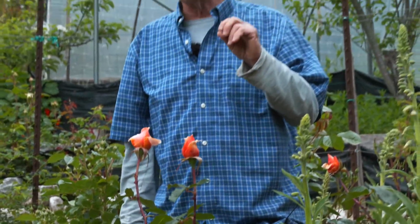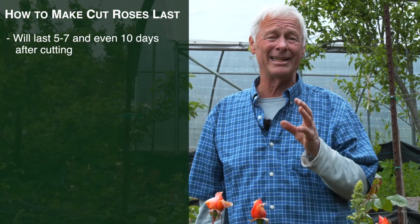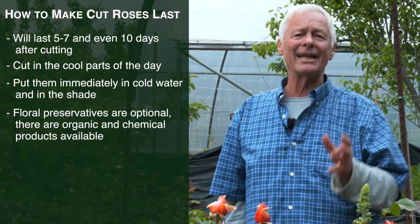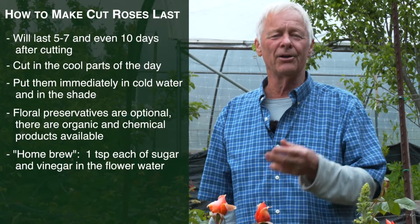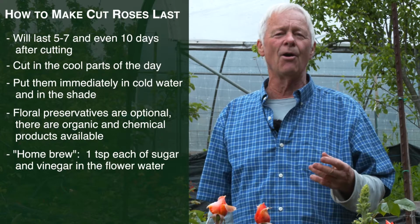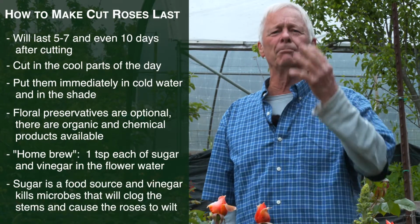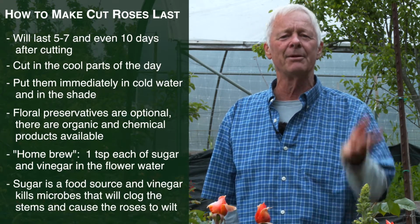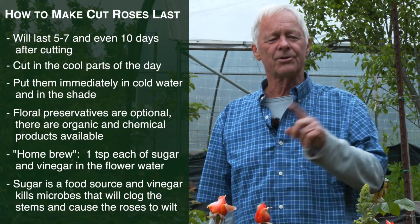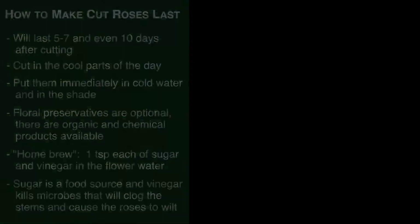Roses will last at least 5 to 7 days, sometimes as long as 10 days, if you cut them in the cool parts of the day, if you get them immediately in cold water, and if you put them in the shade. You may or may not choose to use floral preservatives. There are organic and chemical routes you can go with floral preservatives, but an easy way to go is home brew. You simply take a teaspoon of sugar, put it in the water, and a teaspoon of vinegar and put it in the water. And the sugar is a food source to keep the bloom going, and the vinegar will snuff out bacteria and fungi which will clog the bottom of the stem, causing the rose to wilt. Just Joey, Brandy, 2 excellent hybrid teas.